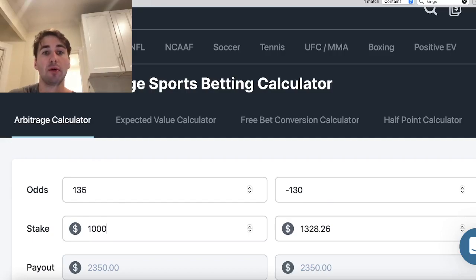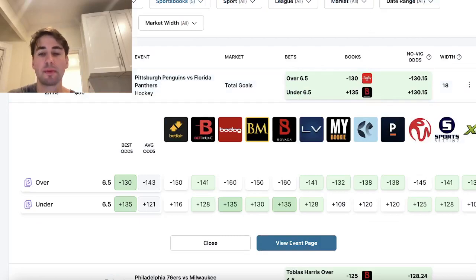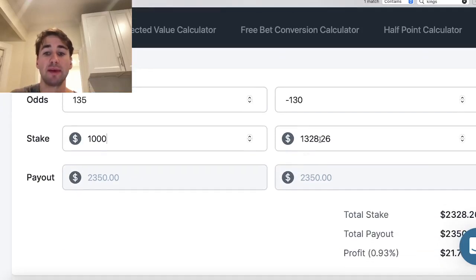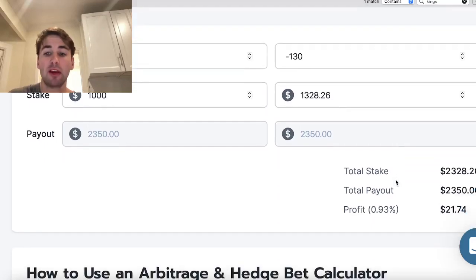So if I wanted to, I could go over to Ballybet, which is a sportsbook in New York. I bet $1,000 at plus 135 on the under, and I can put in the odds for the over, minus 130. And what this calculator tells me is, hey, bet 1328.26 on Ballybet, and you're going to make a risk-free profit of roughly 1%, which is $21.74. So I could turn my bet, if I wanted to, into a risk-free $21.74, right?